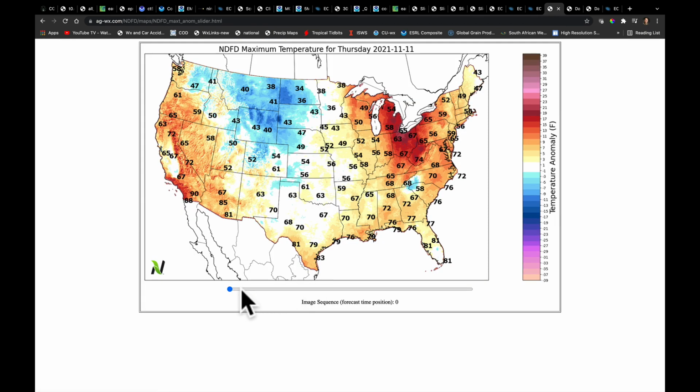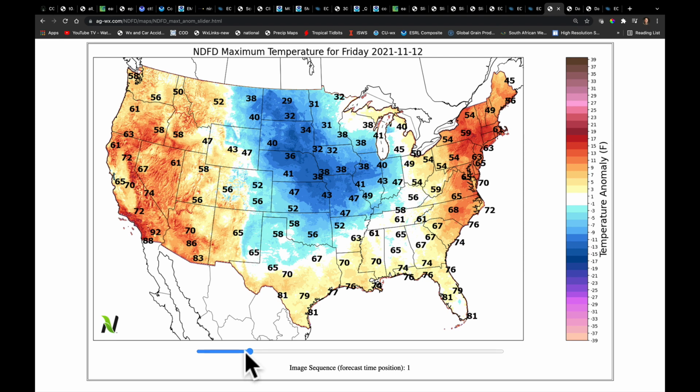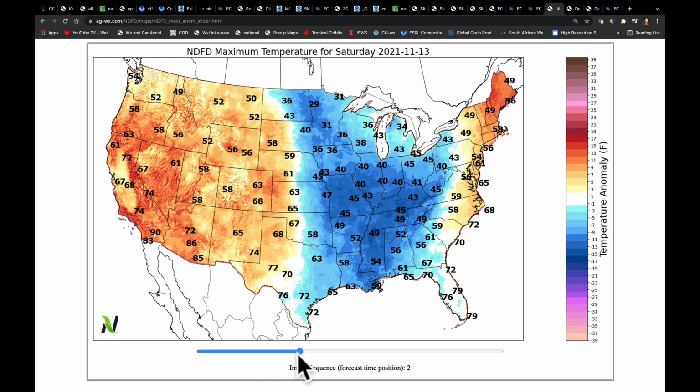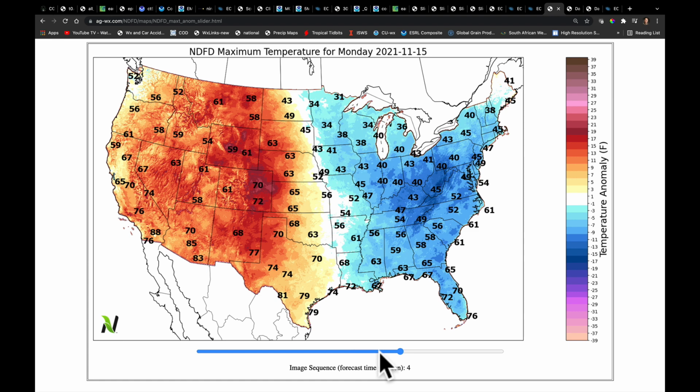Let's do max temperatures first here. What we're going to watch is we already saw Thursday's highs. There's Friday, the cold air coming in behind this, getting into Saturday's highs and Sunday. So you can already see the warm up with the ridge redeveloping in the west, the deeper trough over the east, keeping things cold. But the pattern is open and unblocked and moving.